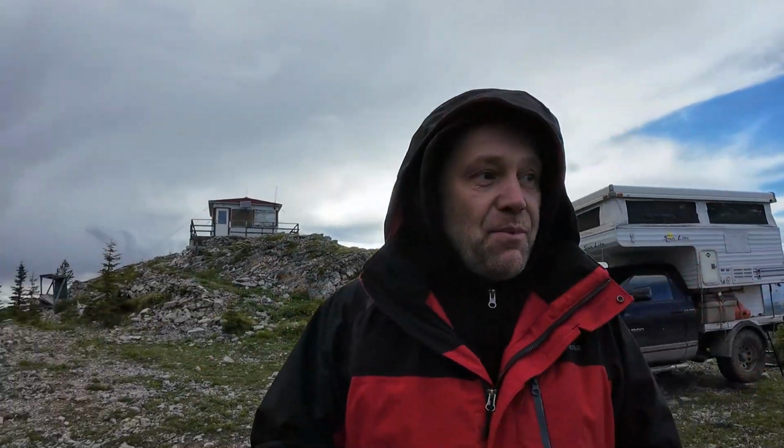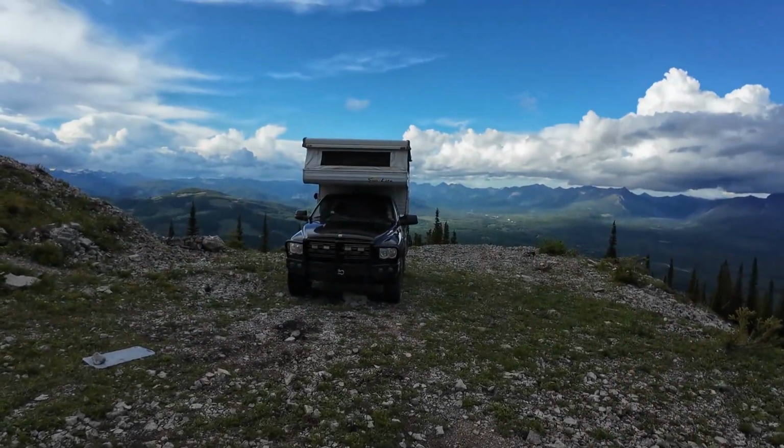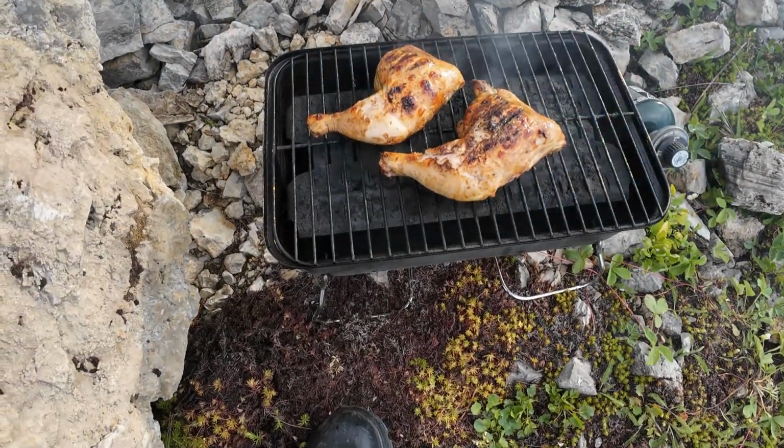Amazing place to be able to drive a truck camper to, and camp overnight. See all this out of our windows from our bed, which is amazing. This is probably the best place we've ever taken this thing to, as far as how scenic it is here. I don't think it gets much better than that. That's a mountain high chicken.